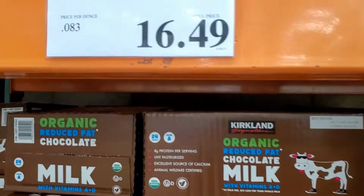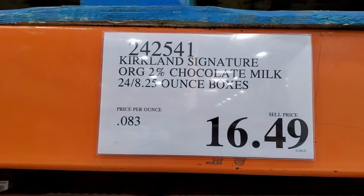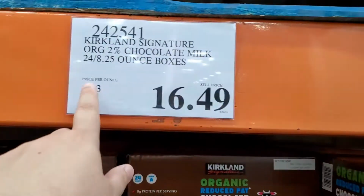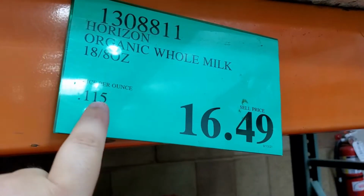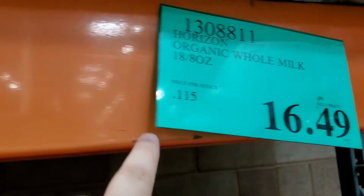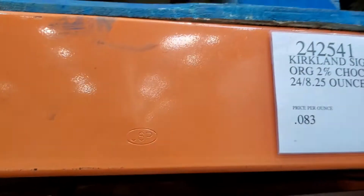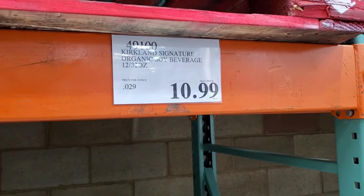You also have six for $16.49, the Kirkland Signature, but the chocolate one. This one is six containers more, see? You get more amount for your price. So this is 0.11, and this is 0.08.